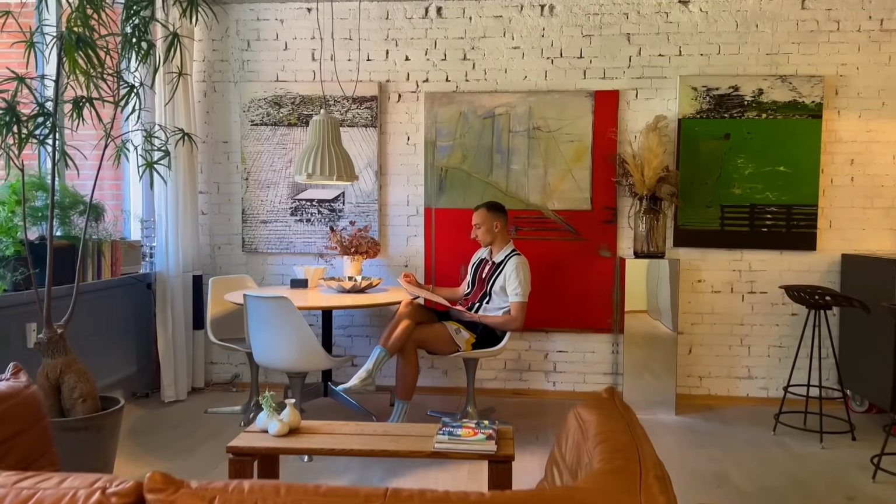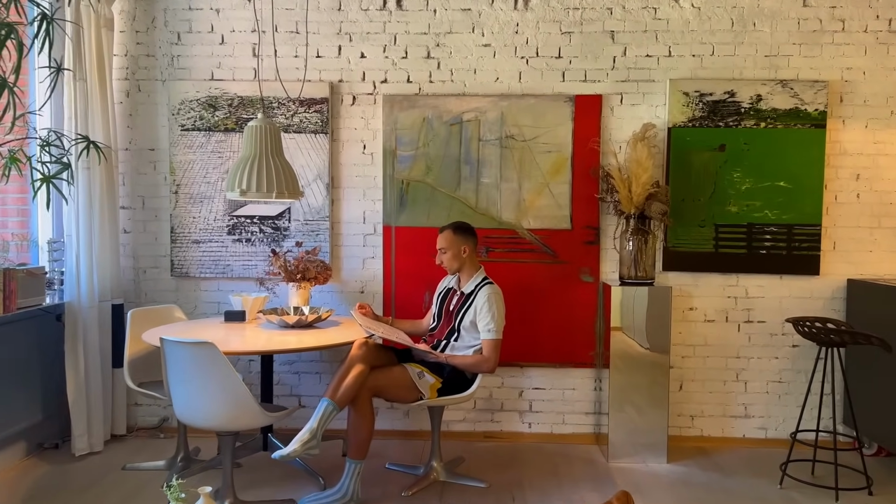And you can see, as I said before, the color palette in this apartment is really nuanced. And I think one of the reasons that it is this way is because everywhere you look, you have a lot of art. So the really unique thing about this place is the fact that the father of the designer used to be an artist, or is an artist.